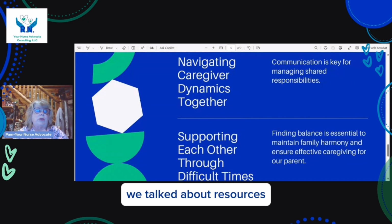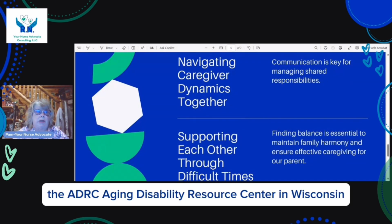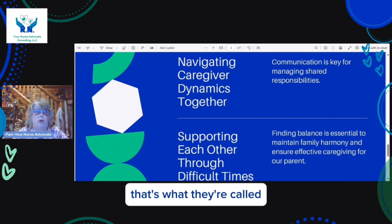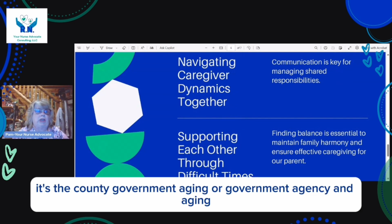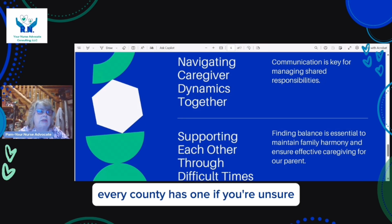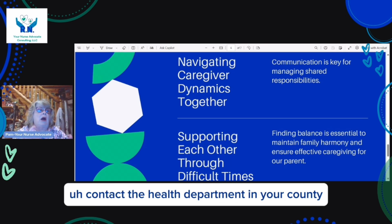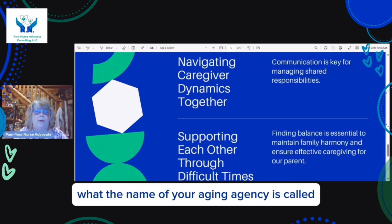One of the other things we talked about was resources. The ADRC, Aging and Disability Resource Center in Wisconsin, that's what they're called. It's the county government agency on aging. Every state in the U.S. has one. Every county has one. If you're unsure, ask a social worker at the clinic. Contact the health department in your county. They will tell you what the name of your aging agency is called.